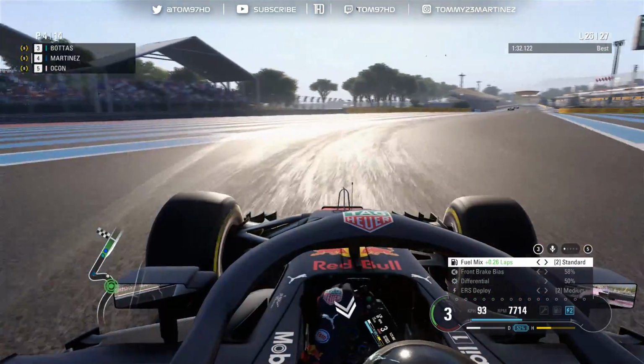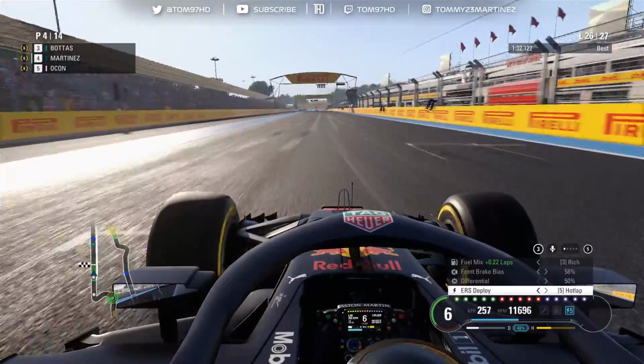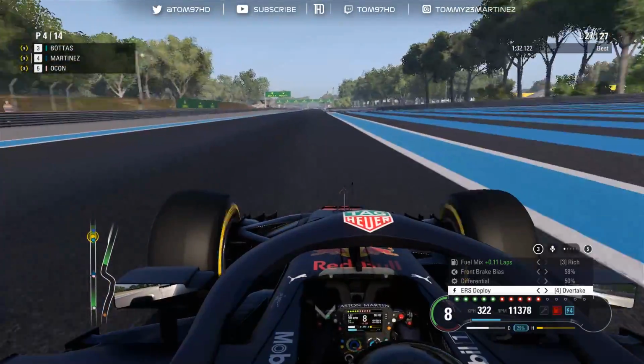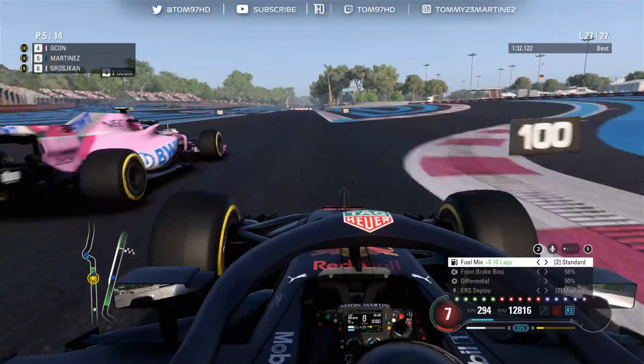Right, final corner, going on to the last lap of the Grand Prix here. We should have enough in the tank to run hot lap and rich mix during the lap. And that should be enough to keep me ahead of Ocon. Right, here we go then. Ocon's gaining on me. He's gaining a bit by bit. We're going to force him to the inside a little bit.